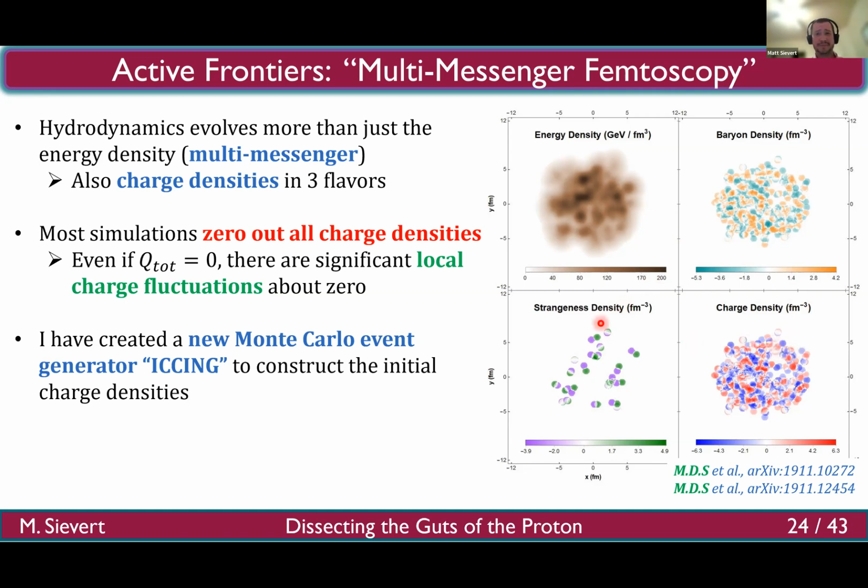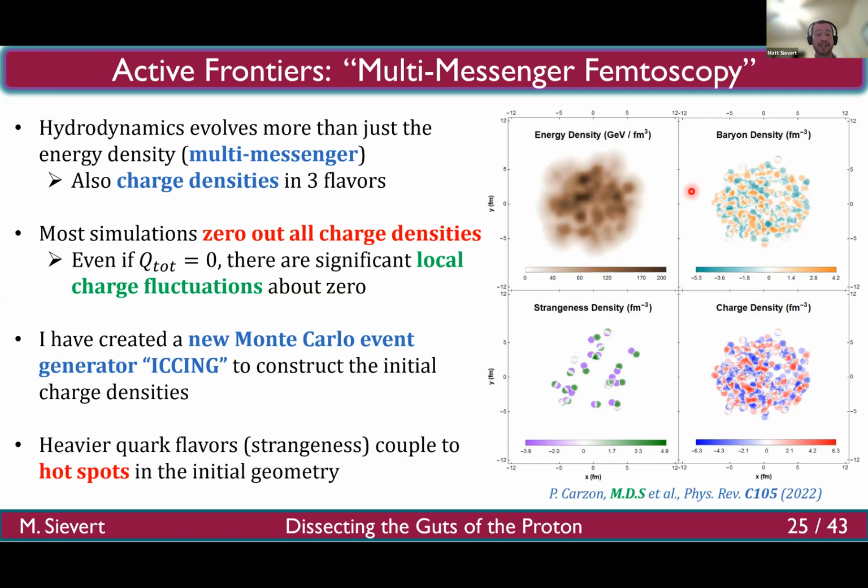This is sort of a model agnostic approach. Basically, you give input for how many quark-anti-quark pairs you expect to be produced, and how they're supposed to correlate with things like the energy density. And this algorithm, which we call icing, goes through and samples the initial condition and produces these other maps for you. So this is not a microscopic theory. This is an algorithm that takes your favorite microscopic theory and uses it to produce matching charge distributions to go along with the energy density.